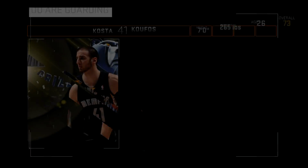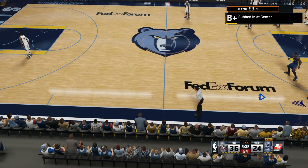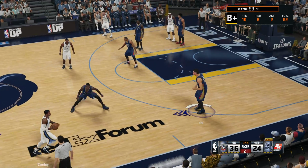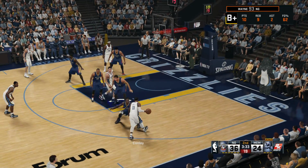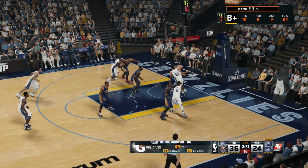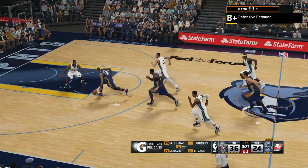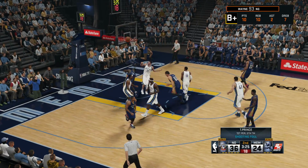The second for Memphis. Zach Randolph's checked in for Carter. Allen comes in for Lee. And Mike Conley subbed in for Nick Calathes. So for New Orleans right now, Gordon is the 2 with Evans playing small forward. Davis is out there with Z. And it's Holiday in at the 1.